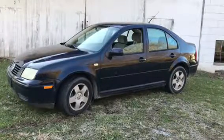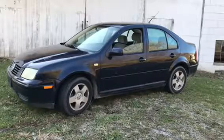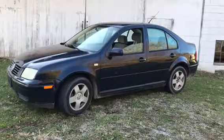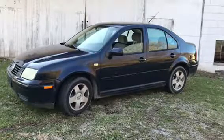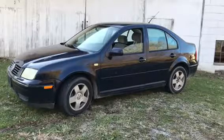Sure, it does have one mirror broken. I cannot see out of the rear window, and half of the center caps are missing. But it is a good running car, as far as I know, since I just bought it.